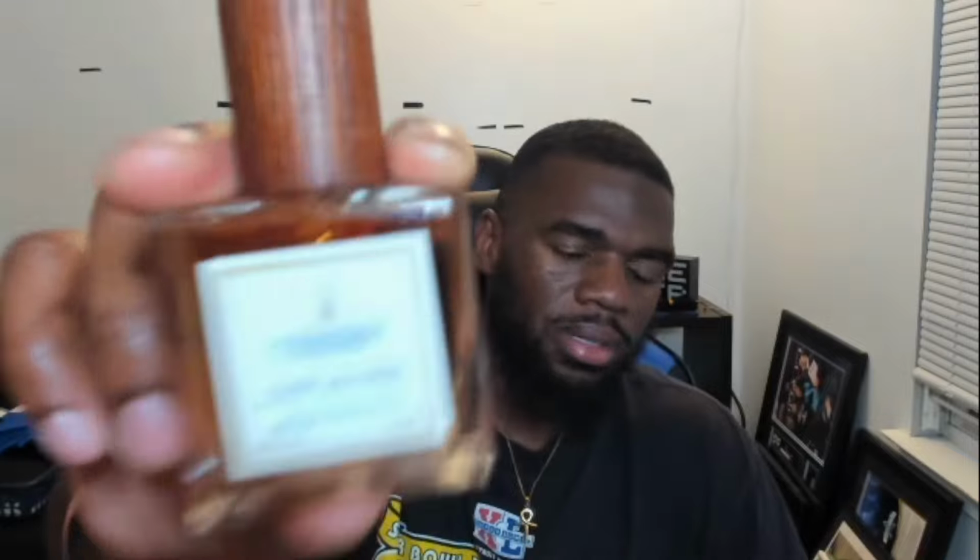This is Alexandria's Purple Haze. I wish my camera would focus for y'all. But nonetheless, y'all know what it is, man. So yeah, those are my top 10 fragrances from Alexandria for the wintertime.